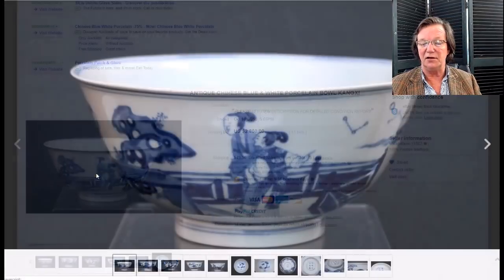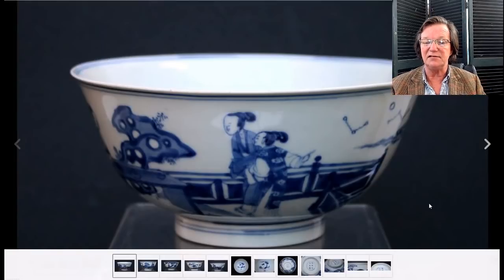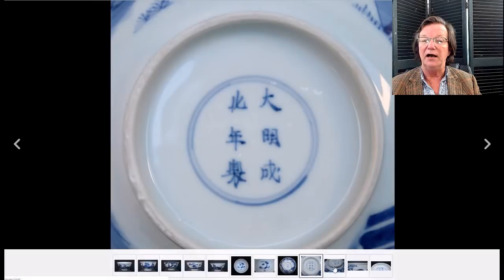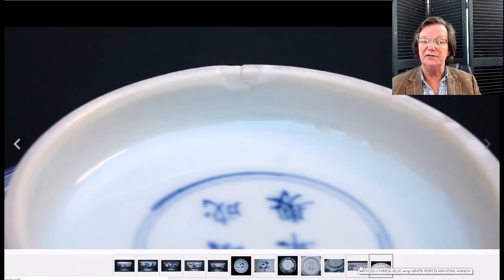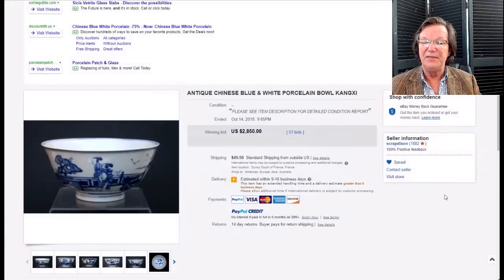This was our friend Tony over in France. His seller name is Scrap Dixon. He had this nice little Kangxi bowl with the 2 figures on it. Had a couple of little nicks and bumps on it, but it was a good bowl. Nice color, good quality, and had a Chenghua mark, as they often do. Had this little old nick on the inside of the foot, but that was about it. And it did fine. It brought $2,850. Okay, that was a nice old bowl.